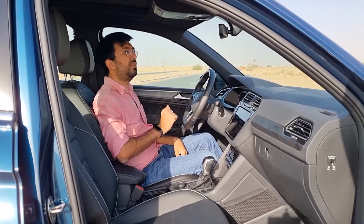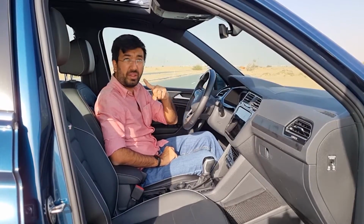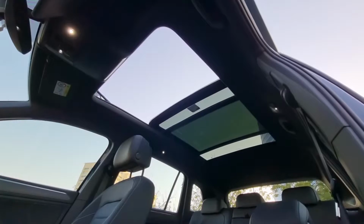Now on this VW Tiguan you get a full panoramic sunroof, and the best part is this panoramic sunroof opens quite big, and when it opens up, it makes the whole cabin feel pretty spacious.